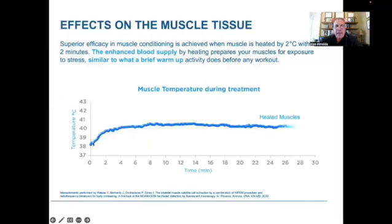It actually heats the muscle for a period of time to improve the blood supply, preparing it for the contraction. So it's a warm-up phase with this device also. The muscle gets heated up a couple of degrees for a couple of minutes, and then the actual contraction treatments begin. And that enhances the high fem treatments.